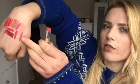I've had it for maybe 12 to 18 months, so I'm going to keep this in my collection for a little bit longer. This number 7 Tranquil Rose, I'm emotionally attached to this lipstick just because of how I came about to get it. It's actually a beautiful red colour, so I will be keeping this just because I haven't kept anything this colour in my collection so far.